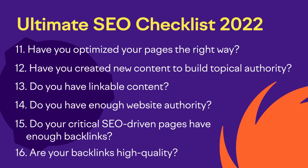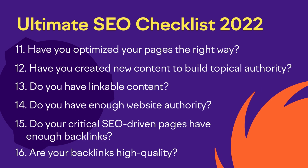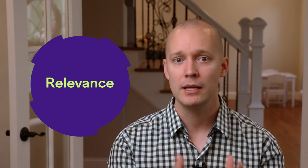Number 16, are your backlinks high quality? So high quality backlinks will have 5 characteristics. Number 1, relevance. So you should prioritize link opportunities that are closely relevant to your website and what you offer. For example, if you're a Los Angeles personal injury lawyer, then in a perfect world, you would get links from other Los Angeles personal injury lawyers. But of course, this isn't practical because A, your competitors won't be willing to link to you, and B, the pool of opportunities will be tapped out very quickly.